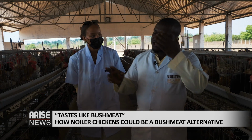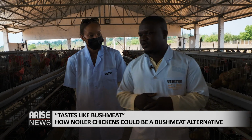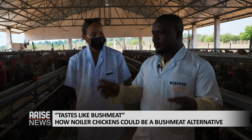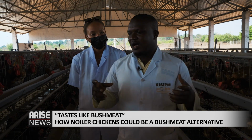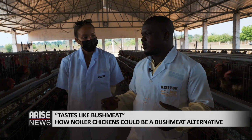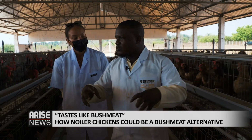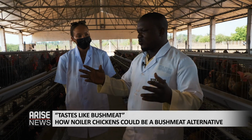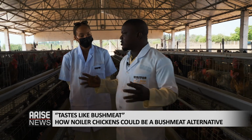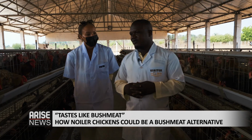And in correlation with bushmeat, Noiler meat is nutritious compared to bushmeat because of some proteinous feeding they are fed on, and they are also like scavengers. So the combination of the two makes this to tackle the present challenge of eating bushmeat. And we have larger quantity being produced yearly that can tackle the bushmeat that we are having.